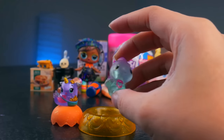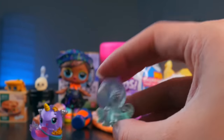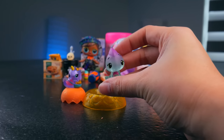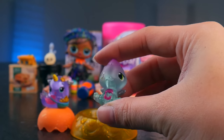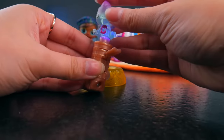It's a chameleon, the star bright chameleon with its little chameleon tail and its silver glittery wings. I like how the top of its head turns purple. Wow, really good color combos. I don't have a bright light. Wait a minute, I do have a bright light.